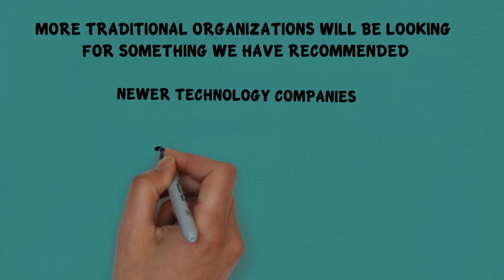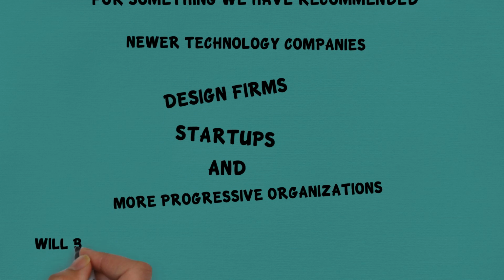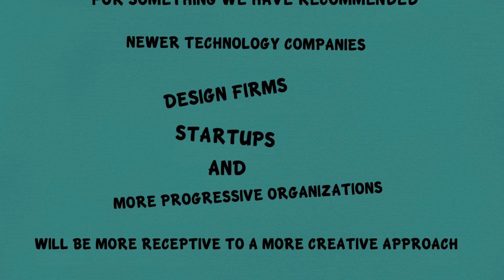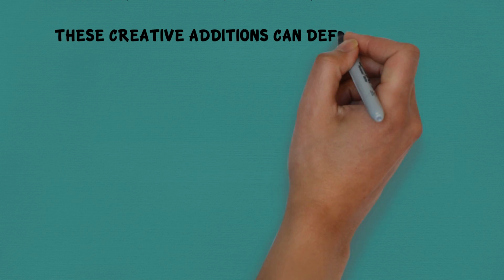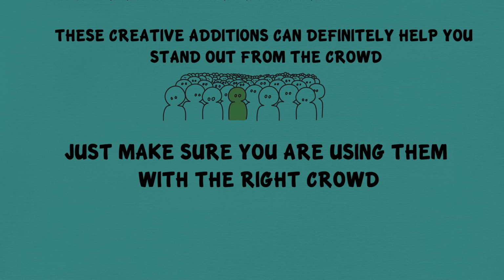Newer technology companies, design firms, startups, and more progressive organizations will be more receptive to a more creative approach. These types of creative additions can definitely help you stand out from the crowd. Just make sure you're using them with the right crowd.